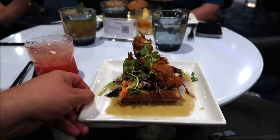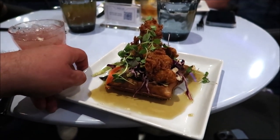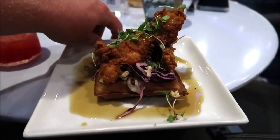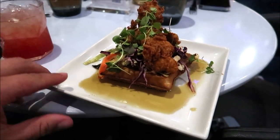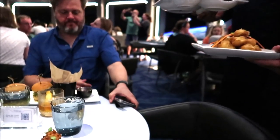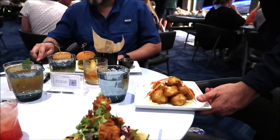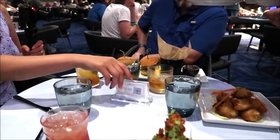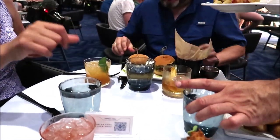Now we're going to go from space ice cream to space chicken and waffles. And this looks so good, doesn't it? Holy moly. I love the slaw and the sauce. Oh, and then we got some more coming in. Some cauliflower. And also, I think we got the calamari. The calamari. Got a buffet going here. I know, I like it.